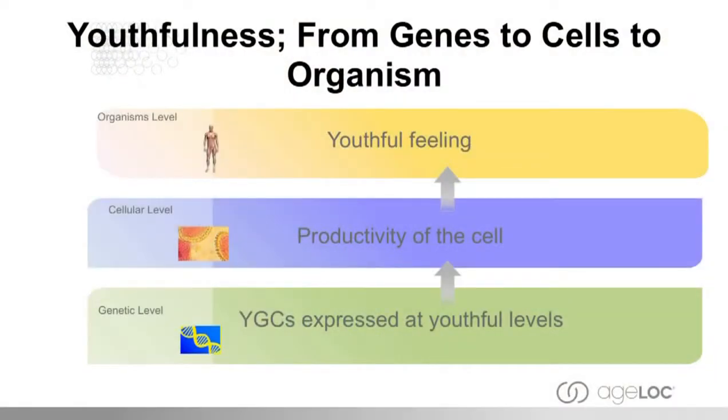You're an organism, and in order to feel youthful, you need to actually have cells that are producing the right stuff. The cells need to be healthy, they need to be producing energy, they need to be able to cleanse themselves, otherwise they're not going to stay young. So the cells then are responsible for ultimately how you feel your youthful feelings. If you go even further upstream to the sources of aging, it is all about gene expression. It's the genes that program the cells, so gene expression is actually directing the cell's behavior, whether or not they're behaving youthfully or in an aged fashion.